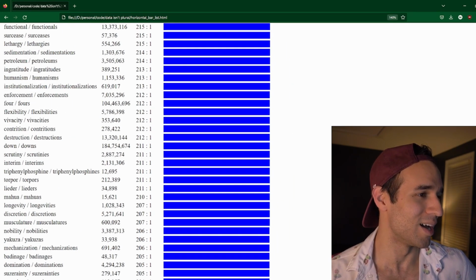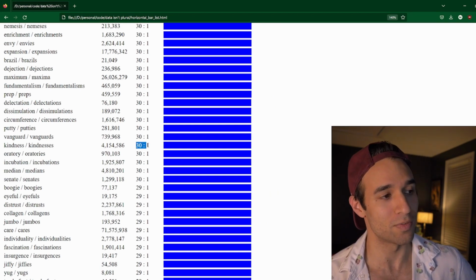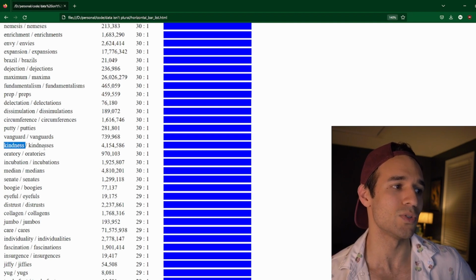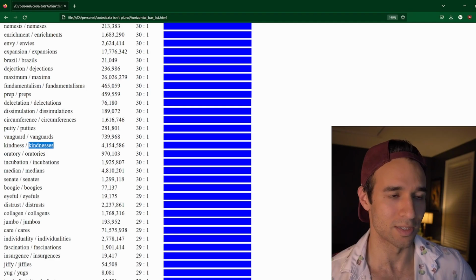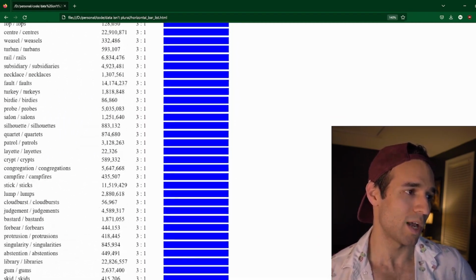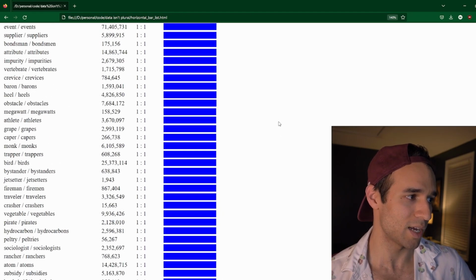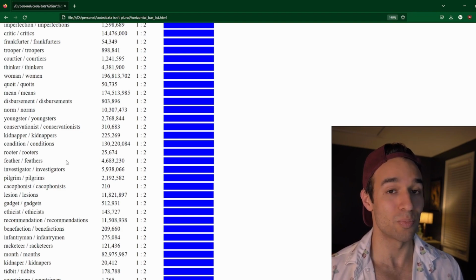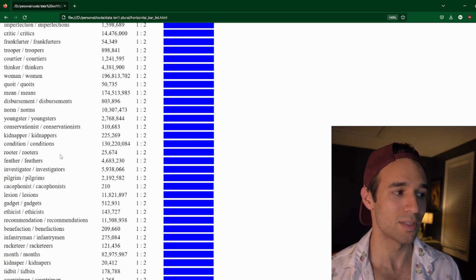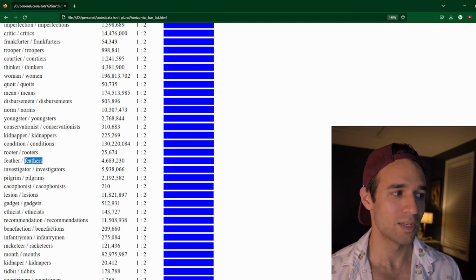So here we go. These words have a 30-to-1 ratio. This means kindness is used 30 times more often than kindnesses. All right, let's keep going. You get it. Here we're going to have about an even ratio, 1-to-1. Then we're going to keep going down, and we're going to start finding words where the plural form is actually used more than the singular. So we have feathers being used twice as often as feather.